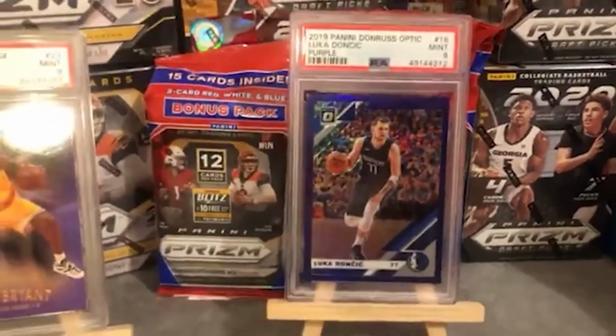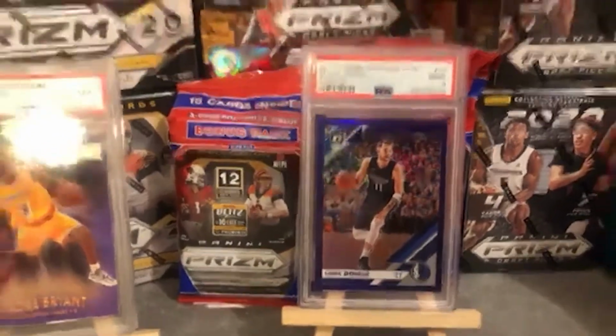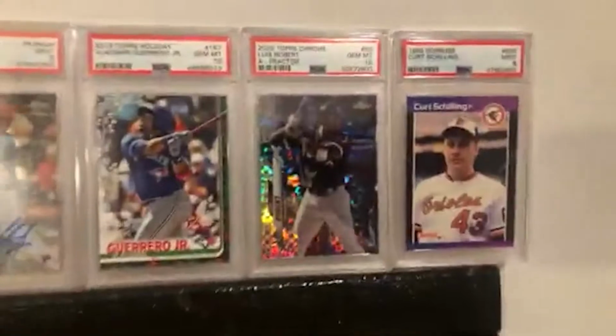And then here's the last one. That's a personal pull. That's a Percy Mint 9 Luka Purple. Now, I'm going to add to these.